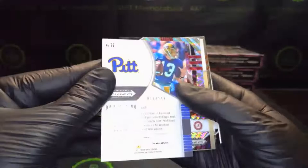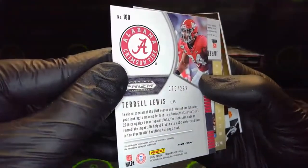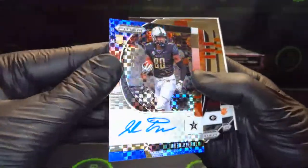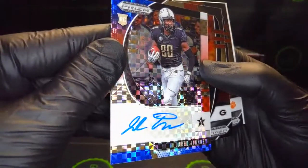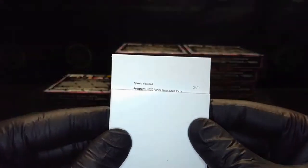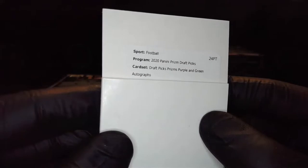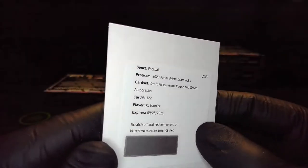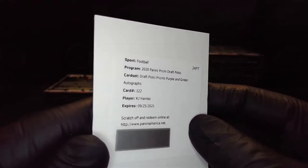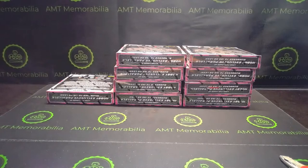Dan Marino, 16 out of 199. Terrell Lewis, 76 out of 299. 58 out of 99, Jared Pinkney. Autograph and redemption. Draft Picks Prizm's purple and green, card number 122 again, KJ Hamler. KJ Hamler autograph. That should be numbered out of 199, KJ Hamler.